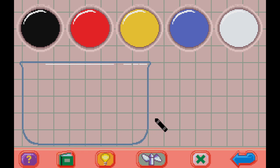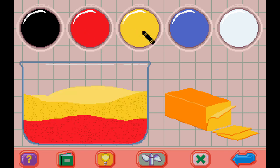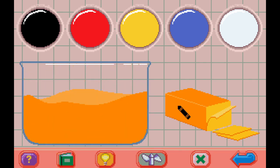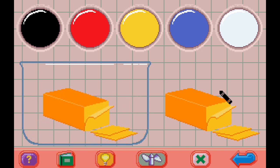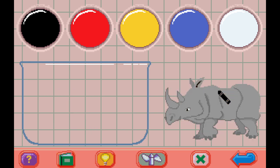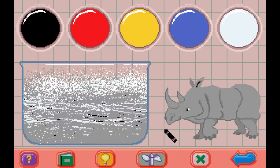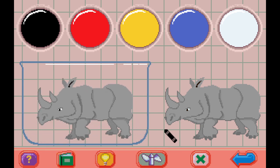This is where Mr. Monday thinks up all his ideas. Can you make cheddar cheese orange? Go ahead, press. Good work. You have a great eye. Let's try another object. Can you make rhinoceros gray? Great job! You matched the color perfectly.